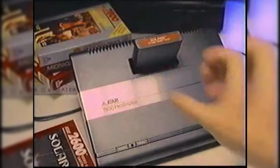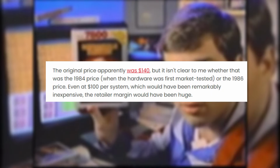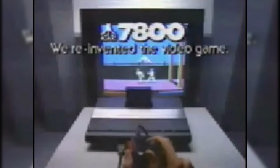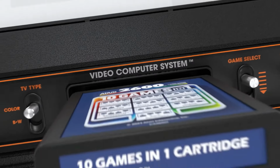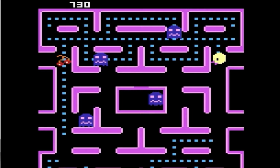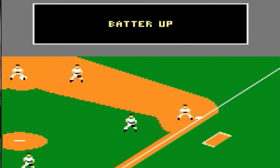When it finally hit the shelves, it came with a price tag of $140, aiming to compete with the Nintendo Entertainment System, NES, and Sega Master System. What set the 7800 apart was its full backward compatibility with the Atari 2600, allowing gamers to enjoy a massive library of existing titles without needing any adapters.